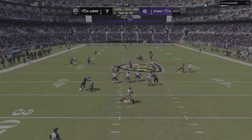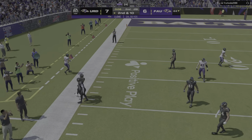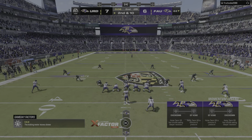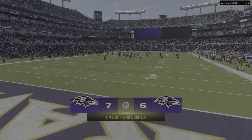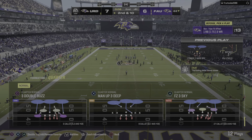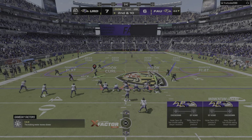Play fake. Here's Love. And the throw left sideline here is caught, but they'll rule it incomplete. Couldn't keep his feet in. 2nd down. Now a timeout taken. Perhaps a chance for one more quick play and then another timeout if they hurry. We'll see. Now it's 2nd and 10.